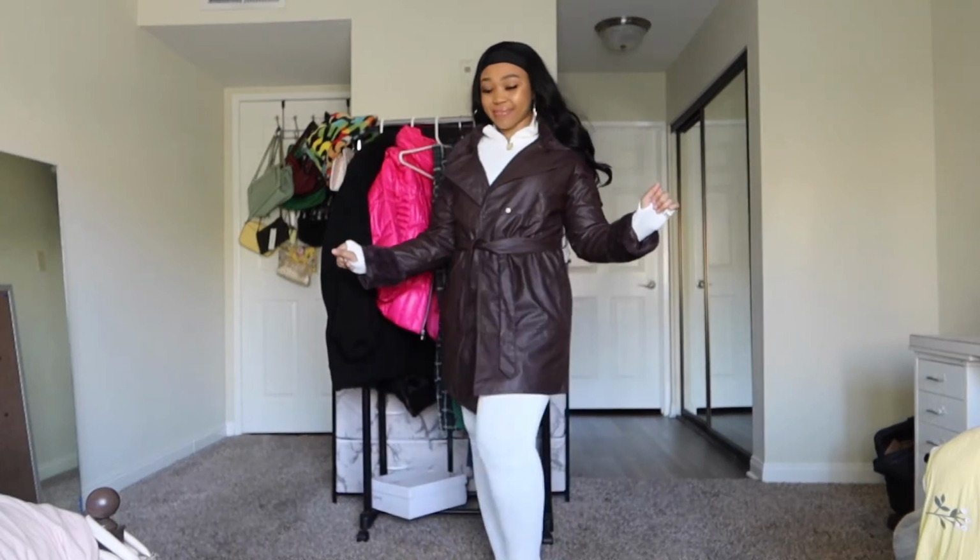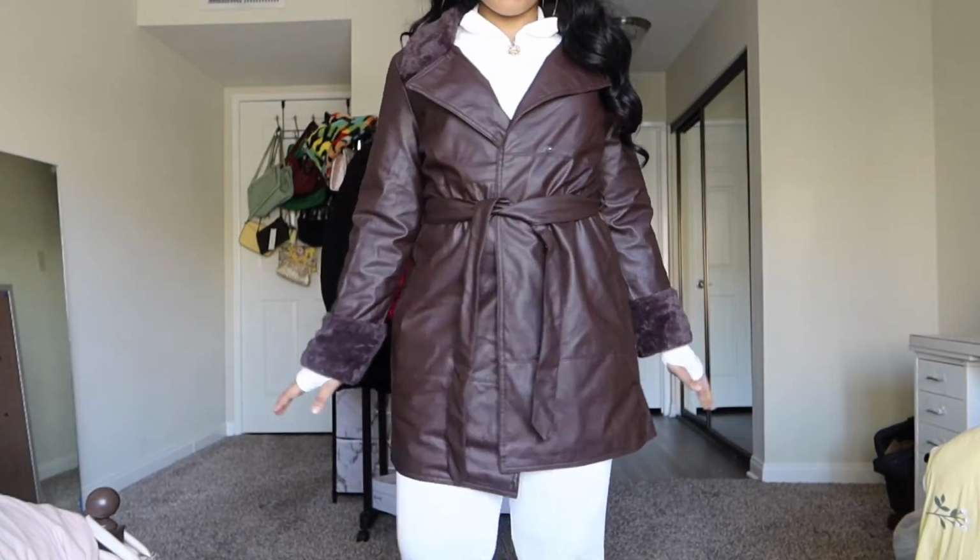Yes. Yes, look at that. Pretty, pretty. I've been on the hunt for a coat like this for a really long time. And this coat is from Ross. It was 23 bucks, which I thought was extremely worth it. And it's got little fur over here around the collar, and it even has fur on these sleeves. And I just feel like it is a super cute and comfy coat.